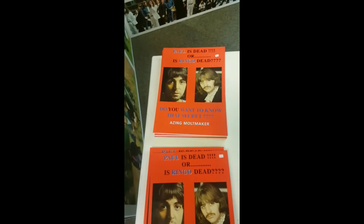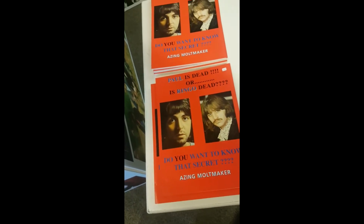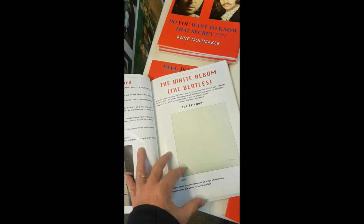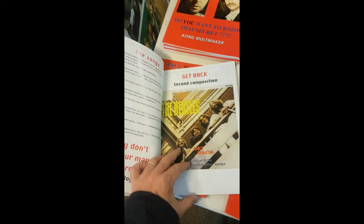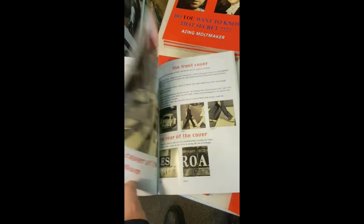The Beatles Museum in Alkmaar. Ezig Maltmaker wrote this book. I'm in the museum here. And there's a book. Paul is dead, or is Ringo dead? You want to know that secret? What is it all about? Strange indeed.